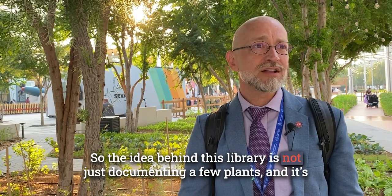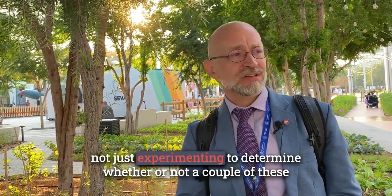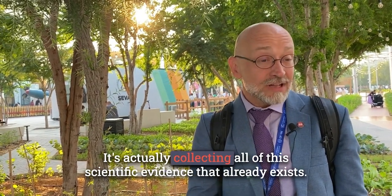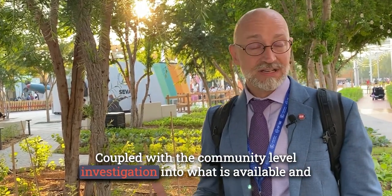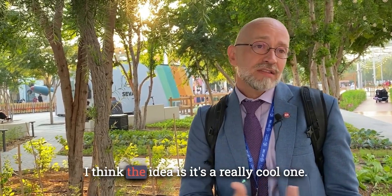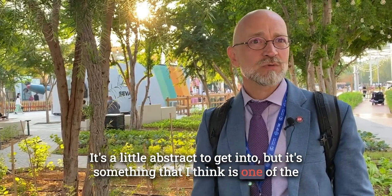So the idea behind this library is not just documenting a few plants, and it's not just experimenting to determine whether or not a couple of these medicinal plants are working or not. It's actually collecting all of this scientific evidence that already exists, coupled with the community level investigation into what is available and what is the local knowledge around them. I think the idea is a really cool one. It's a little abstract to get into, but it's something that I think is one of the most exciting ideas that we have.